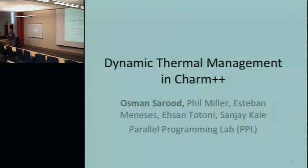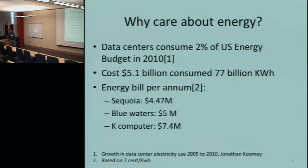Okay, I'm going to talk about the power energy work that we have been doing in PPL for the last couple of years, and we don't really need to talk too much about why we need to do this work, but I still have some facts that I want to share. Data centers in the US consume about 2% of the total US energy budget. That's a figure from 2010, and they cost $5.1 billion and they consume energy equivalent to 77 billion kilowatt hours.